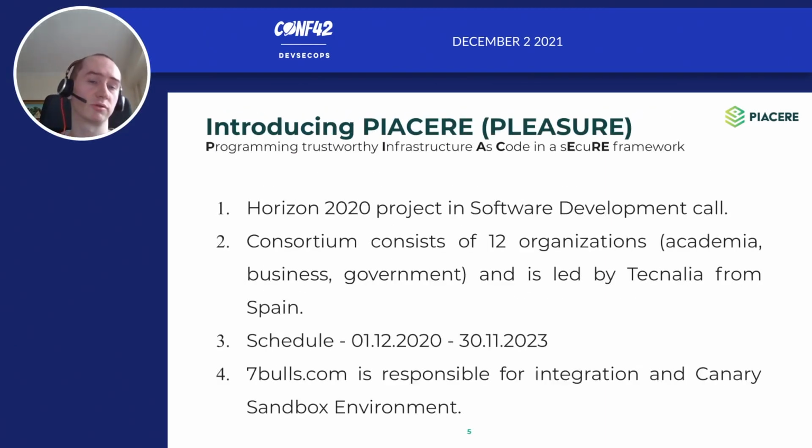And here I introduce PIACERE. And as I mentioned in the introduction, PIACERE is actually an acronym. So it's this very long sentence being acronymized into PIACERE. PIACERE is actually programming trustworthy infrastructure as code in a secure framework. So the framework itself is supposed to be secure. The framework is all about the infrastructure as code, so the way we do DevOps normally, and making sure that this infrastructure as code is trustworthy so that it is secure as well.